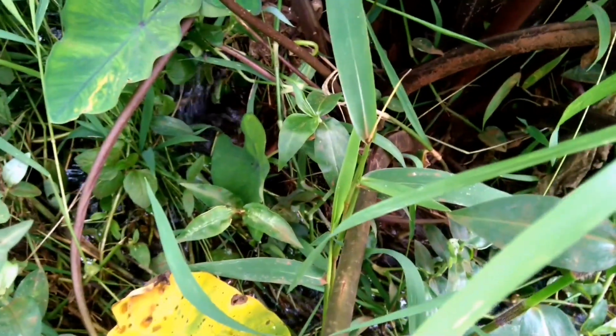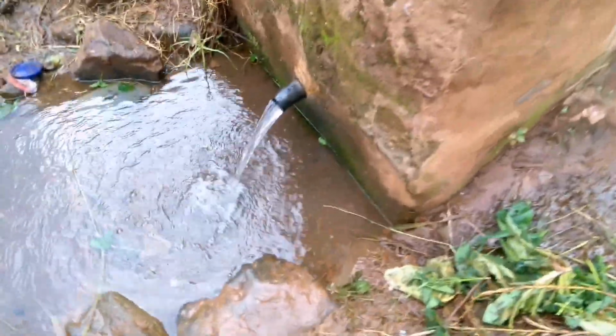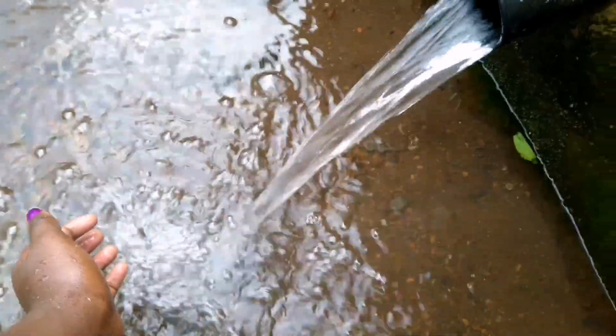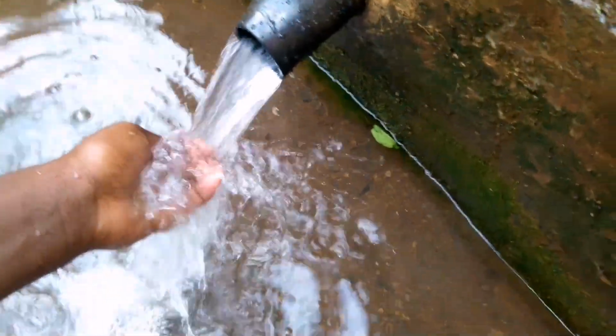Let's listen to the sound of that. It's coming from somewhere. Okay. Tuvuke. Sasa. Hiyo anakuja kutoa maajabu sana nini? Na mkono. Unataka kuchukua na mkono? So I actually don't know where this water comes from, but this is the river where people come and fetch water. It's fresh water. It's fresh water, by the way.